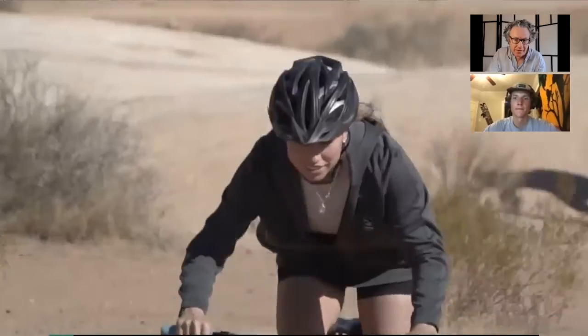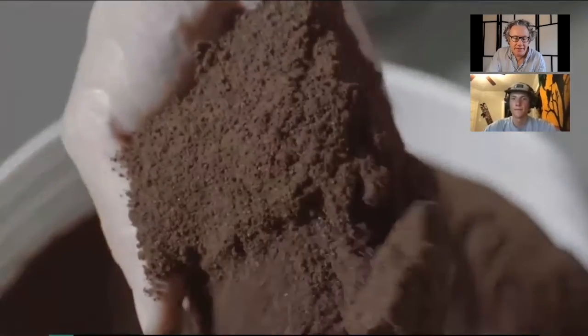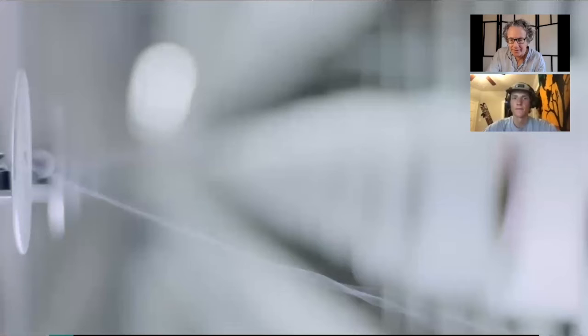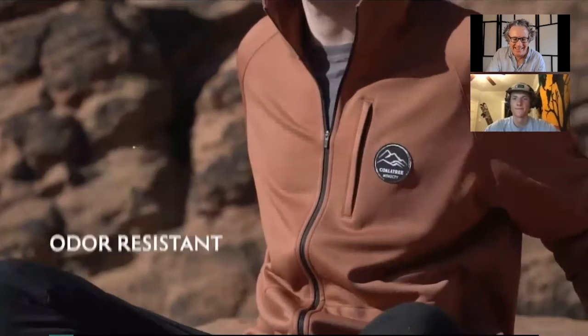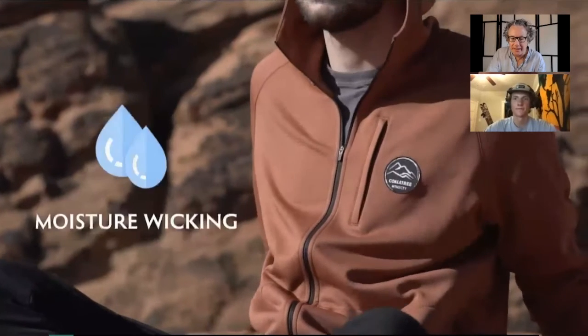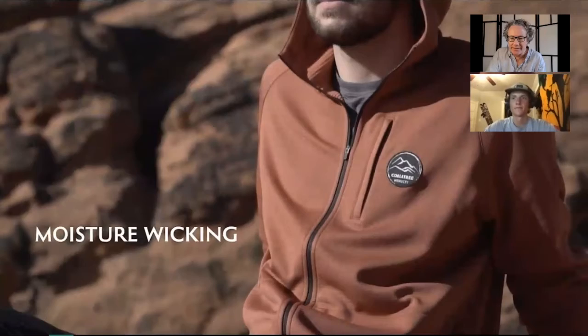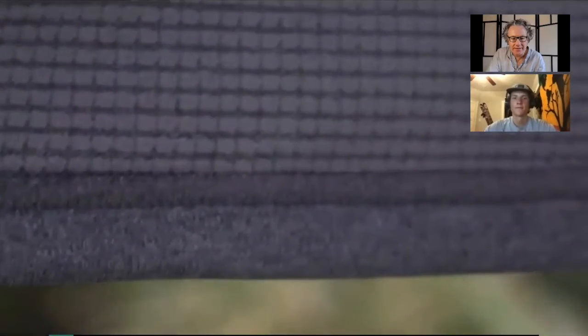And there's a few different features. Did you say a mid layer? So it's not a base layer, it's to go in the middle. And it's made from ground coffee, which I find fascinating, and plastic. These are the benefits here: it's odor resistant, UV protective, and moisture wicking. Fantastic. So what is this feature here on the inside? This is the honeycomb. What does that do?